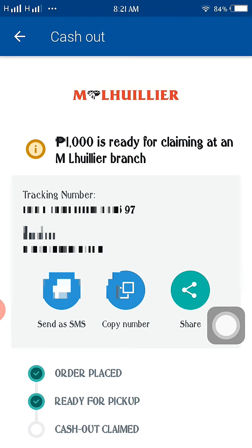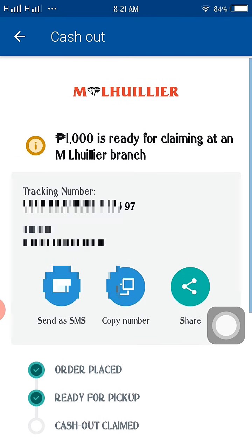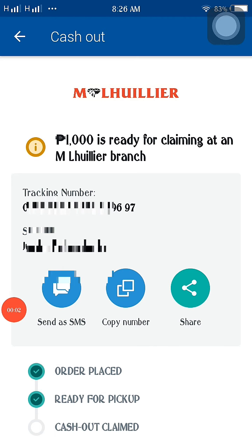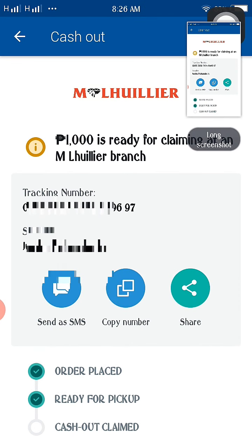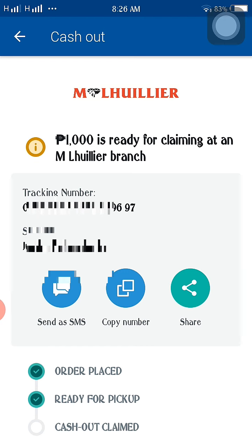So, yan na yung lumalabas, guys. Your 1,000 pesos is ready for claiming at any M Lhuilier branch. So, you have to bring your valid IDs para ma-claim mo yung pera na sinesend sa'yo. So, after the transaction was made, you can take a screenshot here para may details ka for the tracking number.